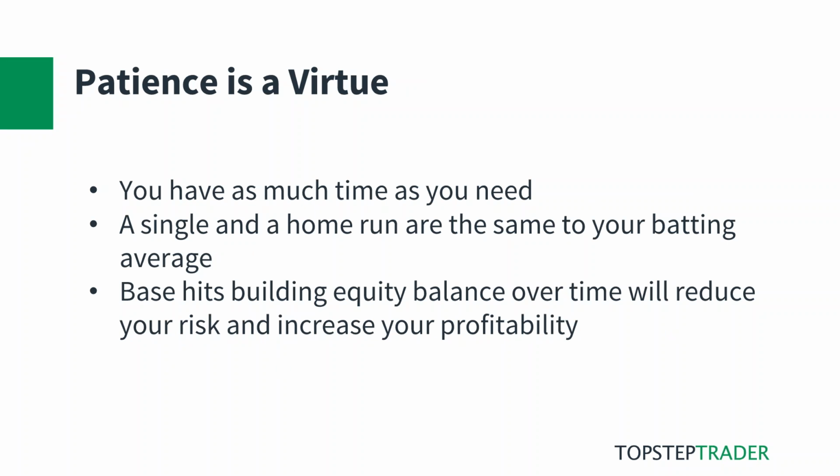What does that mean? Why are you trying to knock it out of the park? Why are you trying to throw a bunch of contracts on and meet your profit target right away in 10 trading days by just hitting bombs? It's not going to work. You're going to strike out more times than you hit a homer. And singles, slow and steady wins the race. Build up your equity balance, focus on consistency, and you will get there. Have some patience, and I promise good things will come.